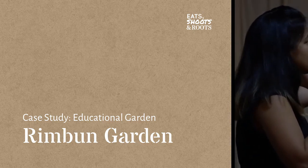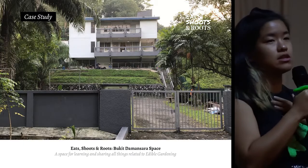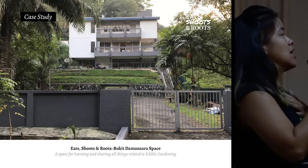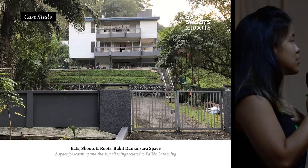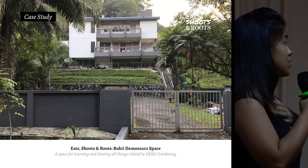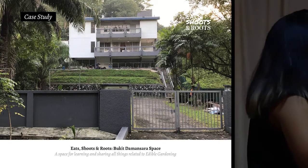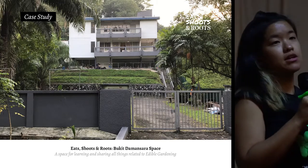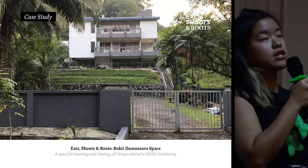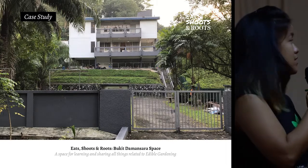The educational garden case study is actually our own garden in our new space. So Bukit Gasing was the initial experimental space. Last year we were lucky enough to find this amazing house with an amazing piece of land in front and on the right side of it as well. And we started an educational garden in the space because we partnered up with a Montessori where they would actually get the kids to come and do the gardening, and they would be able to play in the space.